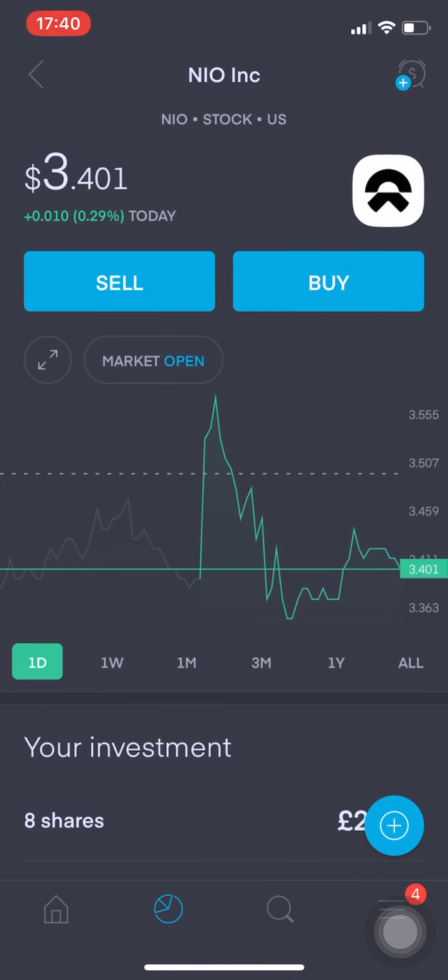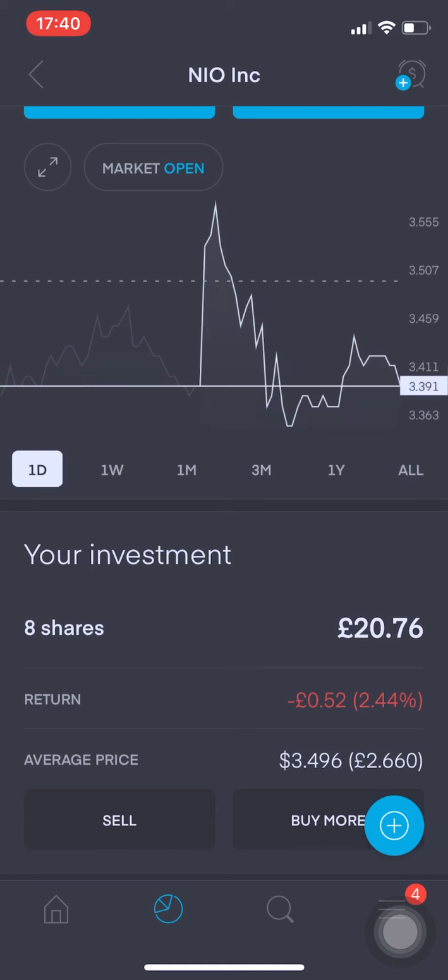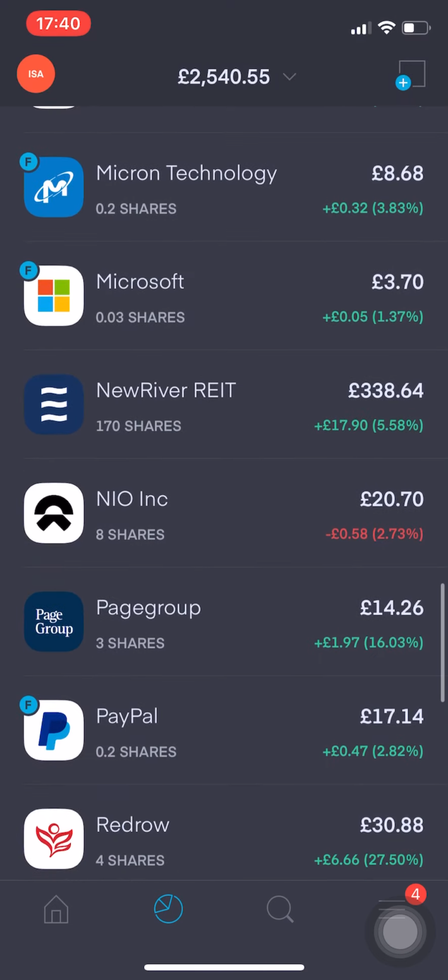Neo, I've increased my position in this. And as you can see, I'm actually down quite a bit. I'm down 2.44%, that's 52p. But I do believe if this is going to go anywhere near along the lines of Tesla, this might have some potential. So I think for me, I'll probably get to around 15, 20 shares and then I'll just hold.